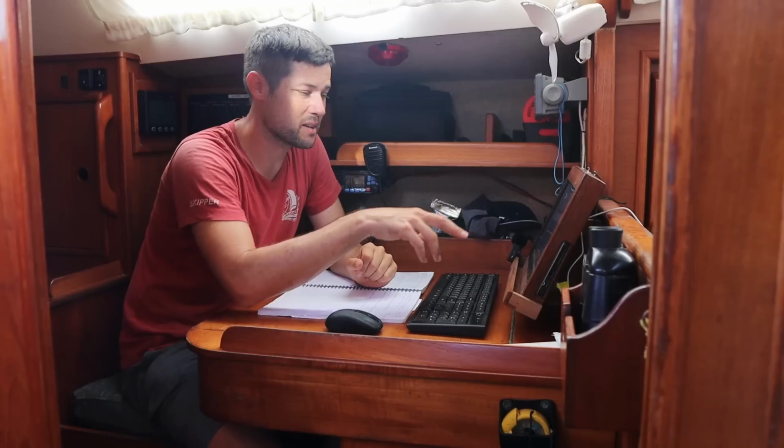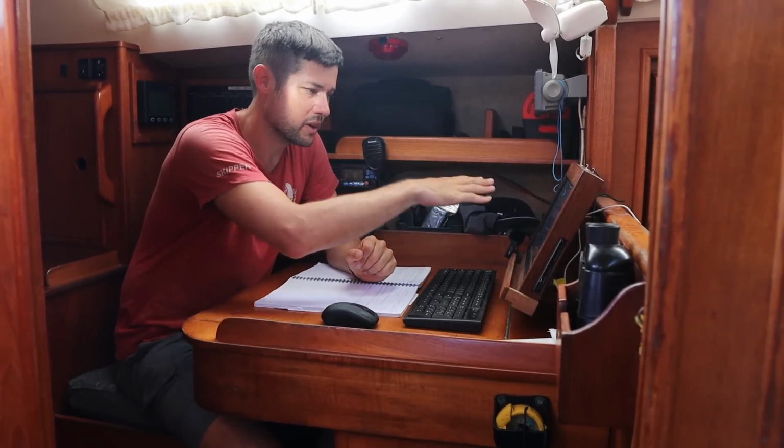So for this trip I've actually set a number of waypoints so that we follow that current along the coast.